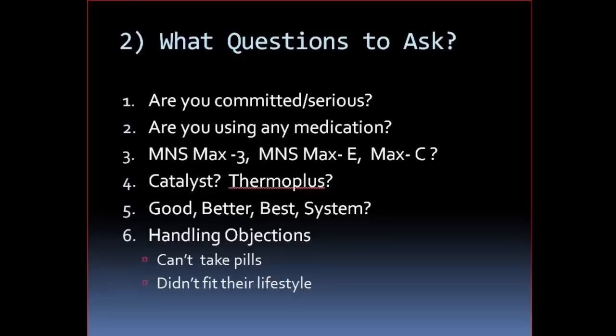I had another person who's a school teacher, and she sets an alarm on her phone so that it goes off whenever she's supposed to take her packet, because being a school teacher, she's very busy during the day. She conquered that objection pretty quickly by using her alarm on her phone.